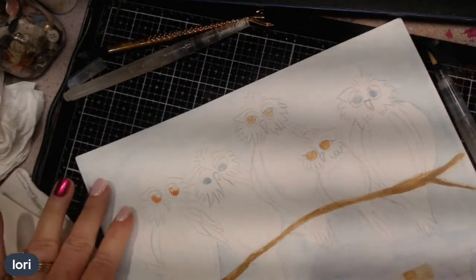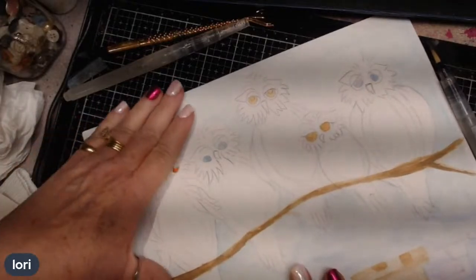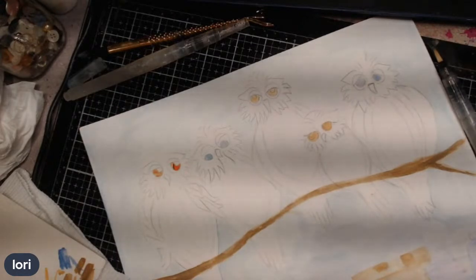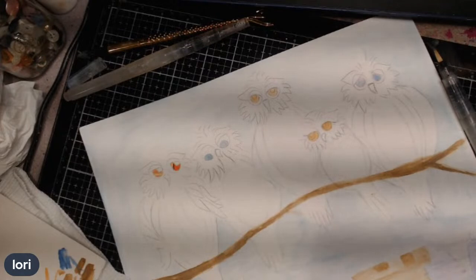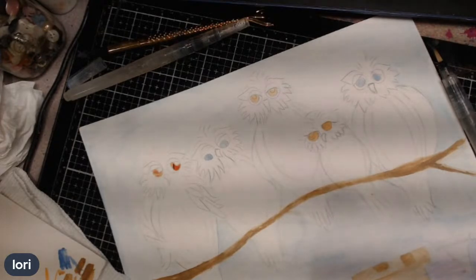So I'm just going to continue here. I think what I want to do is, after all is said and done, come in with a stencil and maybe stencil some of the background. Perhaps if I do that, that will help some of the striping. Let's try that a little bit.